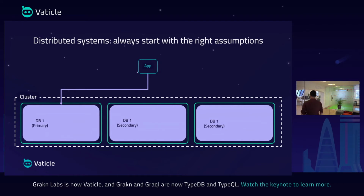Now, in distributed systems, we need to start with the right assumptions. For example, we need to assume that the CPUs are reliable, that they perform the right computation, where 2 plus 2 equals 4. We should also assume that we can trust the disk: that if we write data to the disk, it will be stored in a way that's not corrupted and is persistent and can be retrieved later. So we need to start with these two assumptions.